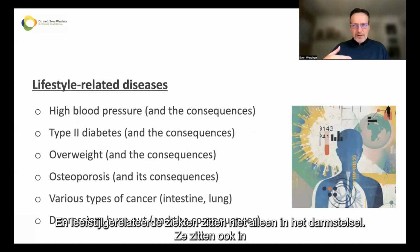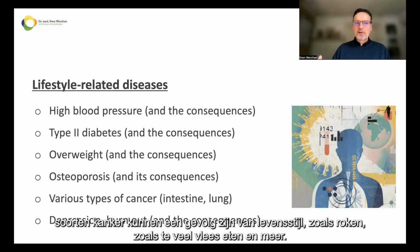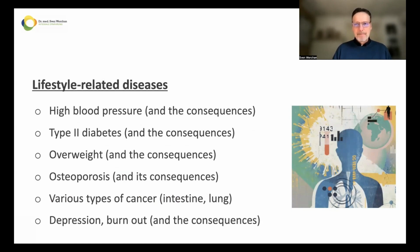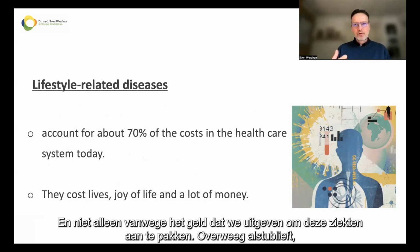And lifestyle-related diseases are not just in the bowel system; they're also in our metabolism, like diabetes and high blood pressure. And the fact that 50% of the people in the Western world are overweight has a lot of consequences. You know this. Even various types of cancer can be a consequence of lifestyle, like smoking, like eating too much meat, and more, and it comes with chronic stress, depression, and burnout, and all the consequences are also lifestyle-related diseases. Lifestyle-related diseases account for about 70% of all the costs in the healthcare system today. So it's very relevant, and not just because of the money we spend to deal with these diseases.